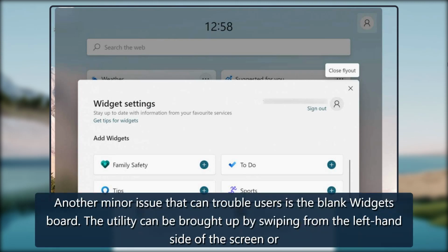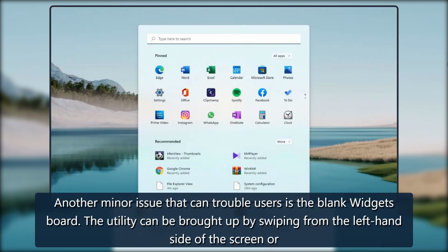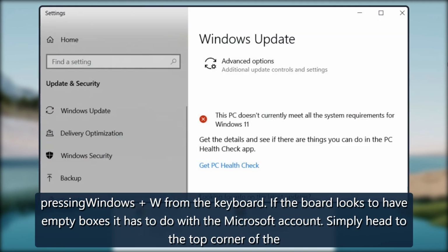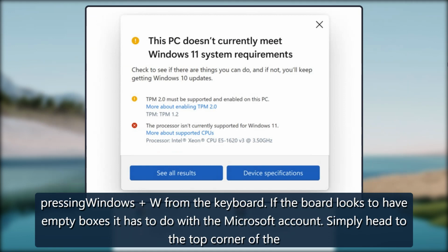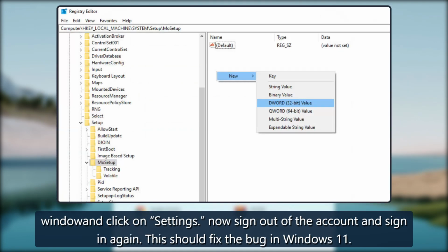Another minor issue that can trouble users is the blank widgets board. The utility can be brought up by swiping from the left-hand side of the screen or pressing Windows + W on the keyboard. If the board looks to have empty boxes, it has to do with the Microsoft account. Simply head to the top corner of the window and click on Settings. Now sign out of the account and sign in again. This should fix the bug in Windows 11.